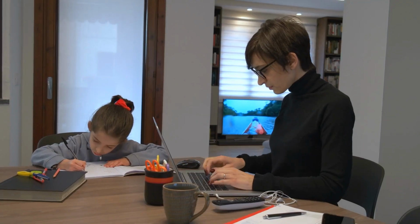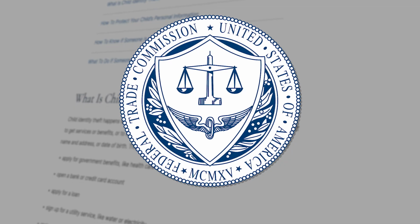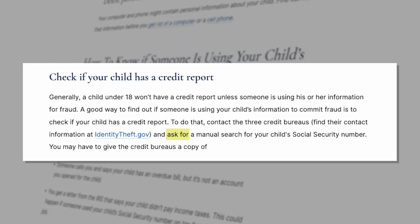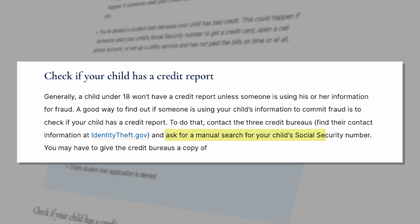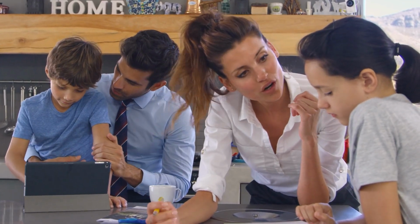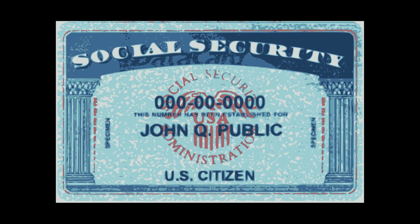So how can you check if your child's identity has been used to create a fraudulent credit profile? The FTC recommends contacting the 3 credit bureaus, Equifax, TransUnion, and Experian, and ask for a manual search of your child's social security number. If you have created a credit report for your child or find their social security number has been used to commit fraud, Dr. Maymon says to consider freezing their credit score.